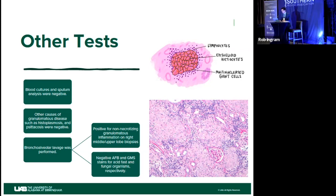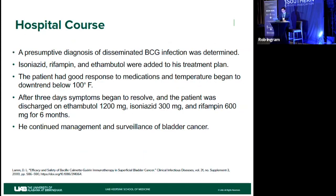However, with this clinical situation and histopathology from our biopsy, I would like for us to take a second to think of what the potential diagnosis is. And our team decided that this was a disseminated form of BCG infection, given the clinical suspicion with the vaccine treatment. Immediately, the patient was given isoniazid, rifampin, and ethambutol.